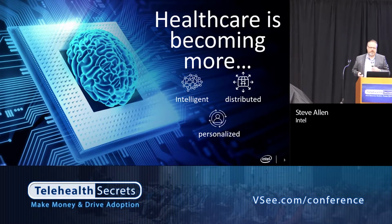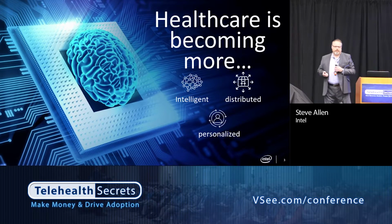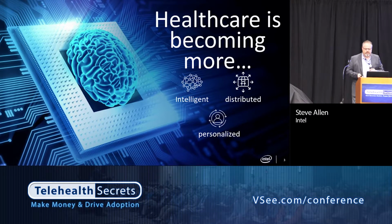Likewise, care is becoming distributed. We're no longer having to have the patient go to the care. We can have the care go to the patient, wherever they may be, in a remote clinic or a pharmacy or even in their own home. Significant improvement to the patient's standard of care and their experience.